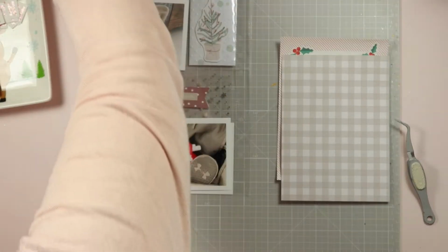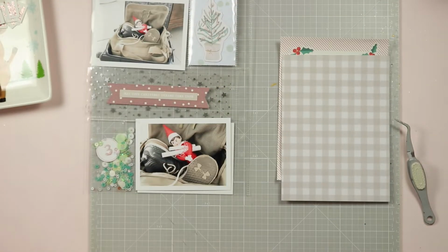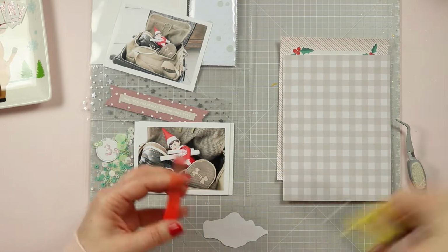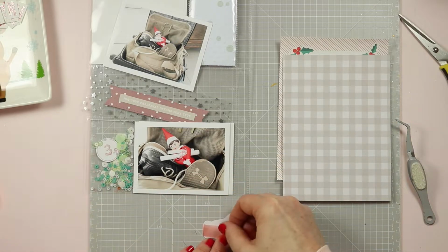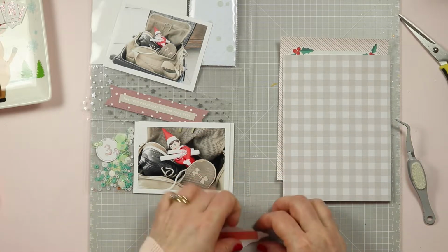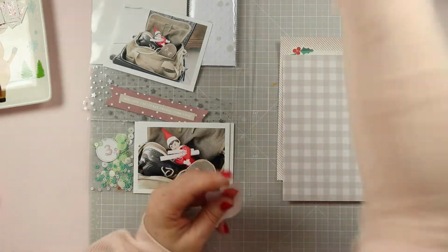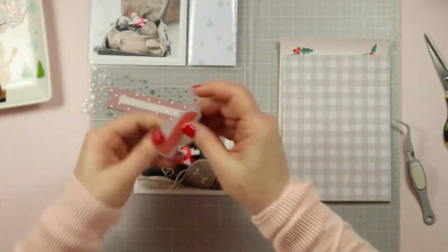What I also did, because across the middle, the band in the middle of that page protector, I had an acetate piece, and then on day 2 there was a banner. So I've used that same banner cut file and cut a piece out of this really dark pink polka dot, and then just adhered that back to back so it leaves it nice and neat.